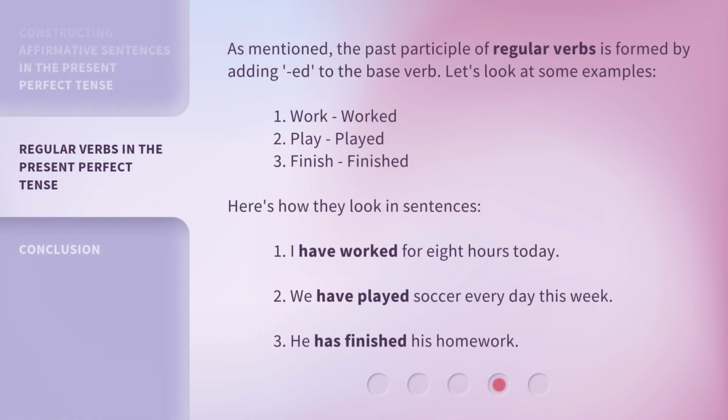As mentioned, the past participle of regular verbs is formed by adding -ed to the base verb. Let's look at some examples. 1. Work, worked. 2. Play, played. 3. Finish, finished. Here's how they look in sentences.